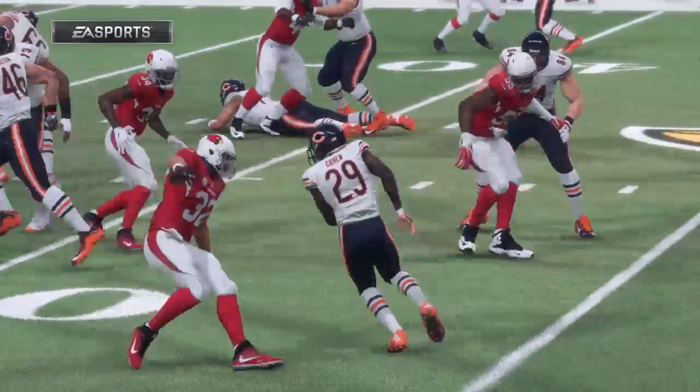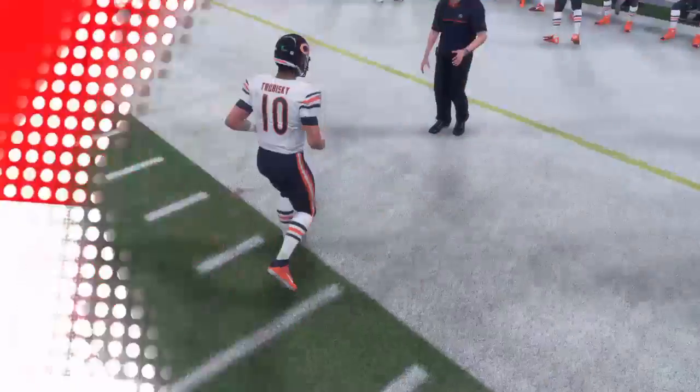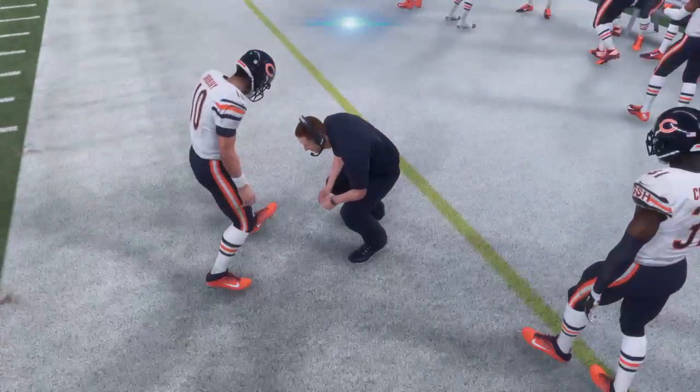And I don't want people to think that NFL locker rooms are cookie cutter, that everyone's saying the exact same thing in every situation. But I do know that.